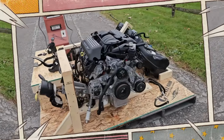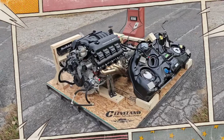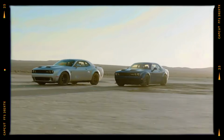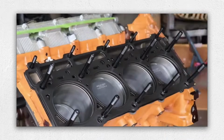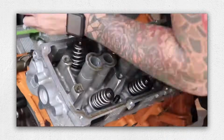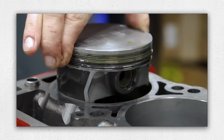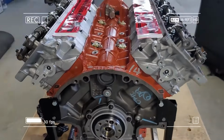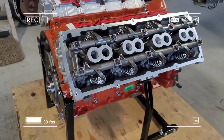The Chrysler 6.4 392 HEMI V8 stands as one of the last true naturally aspirated muscle car engines in the modern era. First introduced in 2011 for the Dodge Challenger SRT8, this powerhouse was designed to blend old-school American displacement with modern engineering. Later adopted into heavy-duty Ram trucks, the 6.4-liter HEMI proved itself as a versatile engine, capable of thrilling performance on the street and raw pulling power on the job site.